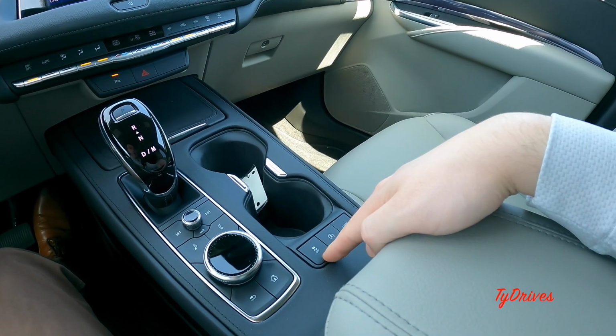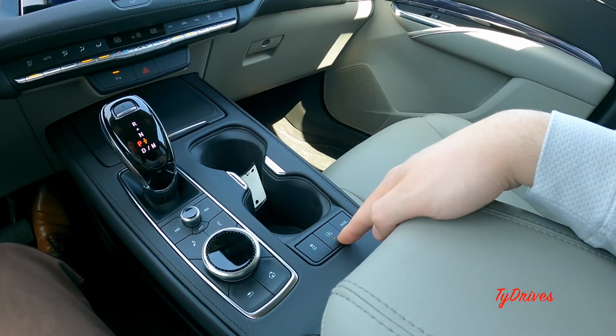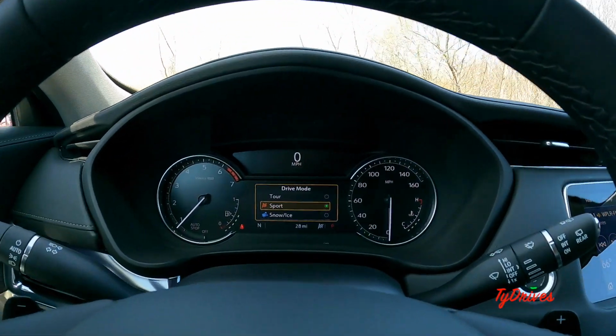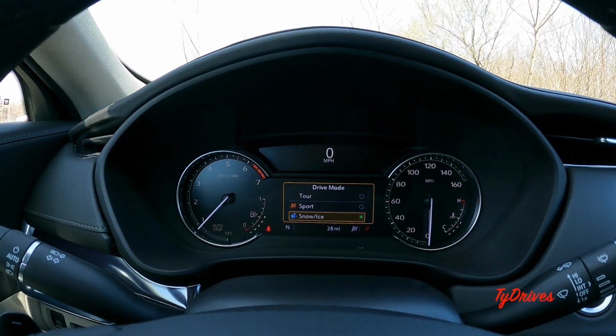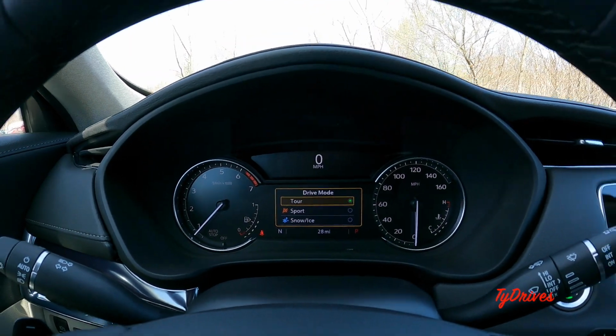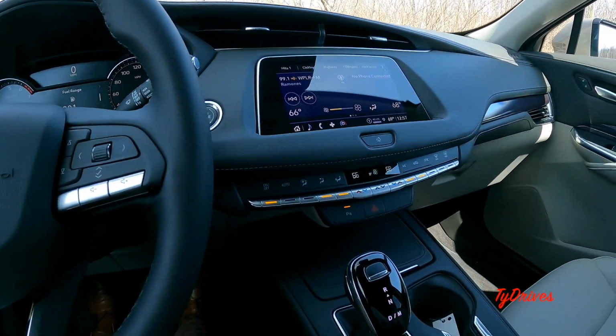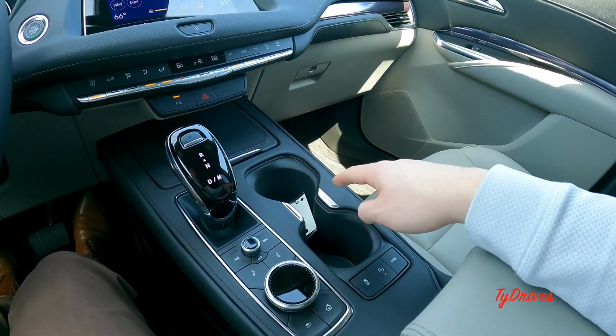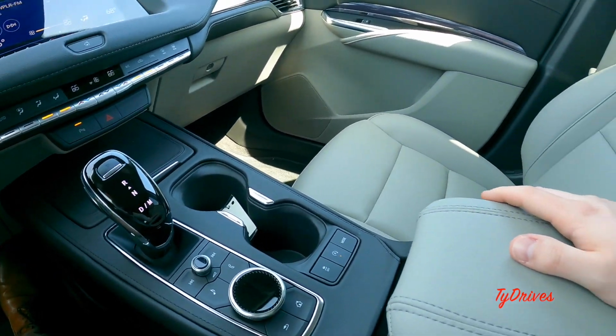Right over here, we can turn on and off your traction control and auto start stop if you'd like. And we also have our mode selector. We have 3 different driving modes. Of course, Tour, Sport, and Snow and Ice. Of course, that will adjust your throttle response and things like that accordingly. And we also have 2 different cup holders right there.